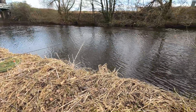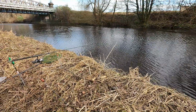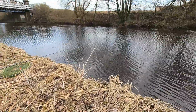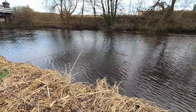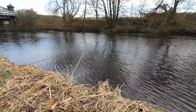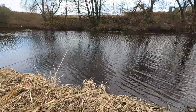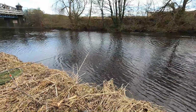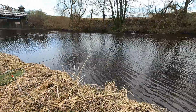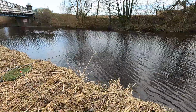So I've got a small dead mackerel on, and I'm off bottom again. I haven't got it popped up, there's a little bit of flow, so it'll just be moving in the flow. I've got some balsa inserts to put in if I fancy it, to make it a bit higher, but there's a little bit of flow. I think it'll just move about, and it's definitely off the bottom.